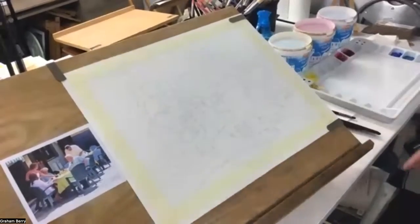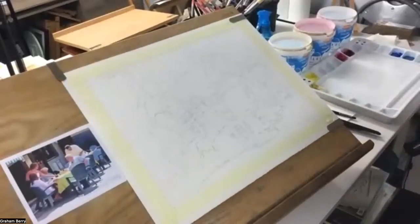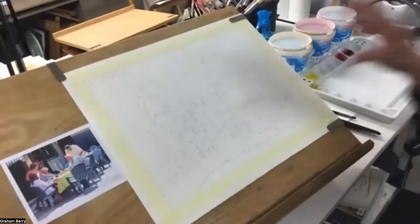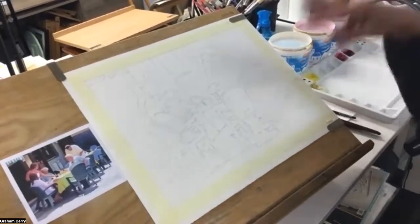So this is a painting I'm doing today. It's a cafe scene. It's from one of our winter holidays in Tenerife taken a few years ago. And I love painting people. I love scenes and I love storytelling in a painting. And I love the light.